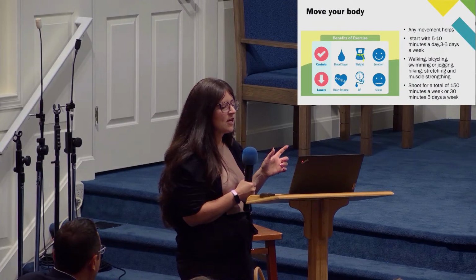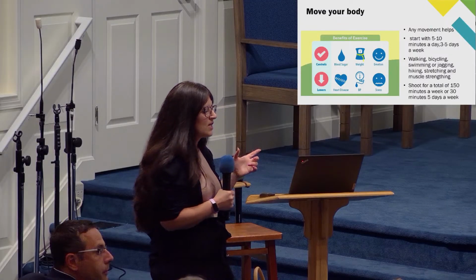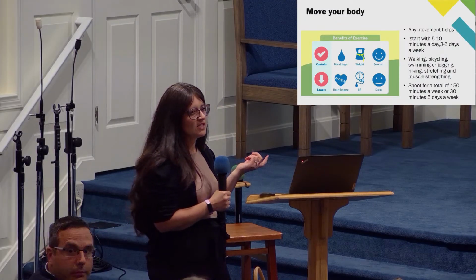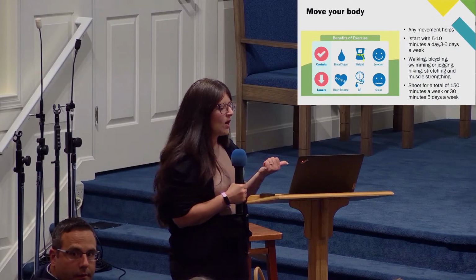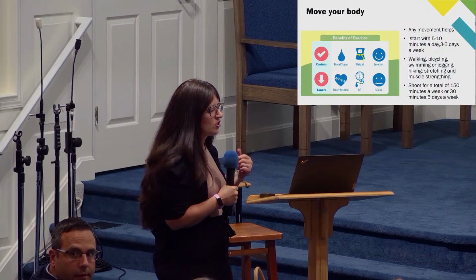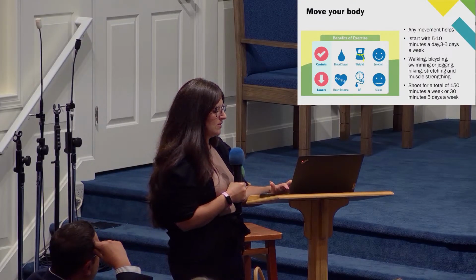So the goal is 150 minutes a week, or 30 minutes 5 days a week. You can start with 5 to 10 minutes of exercise. Any movement, walking, bicycling, swimming, or jogging is considered exercise.